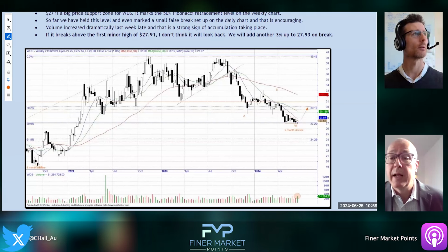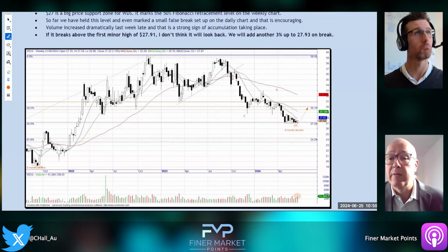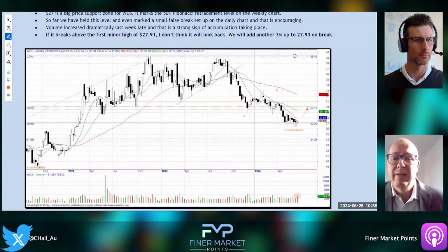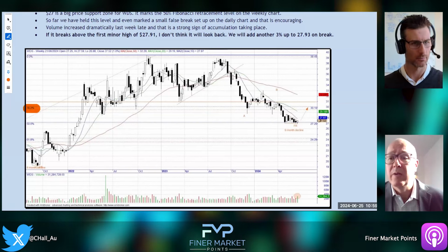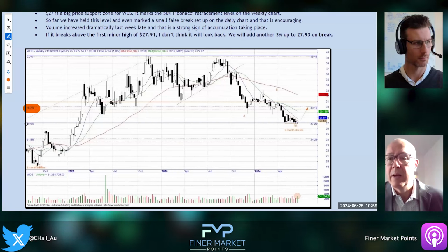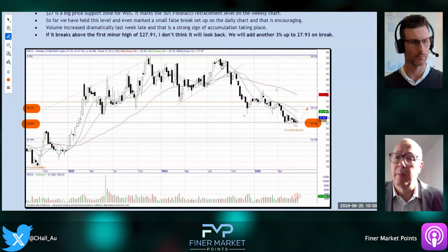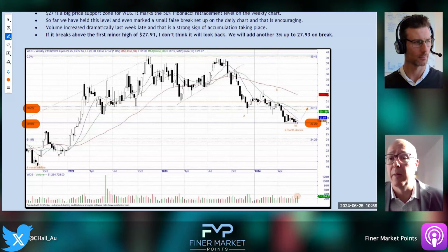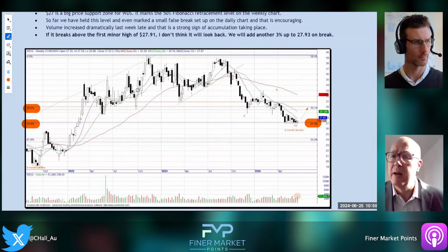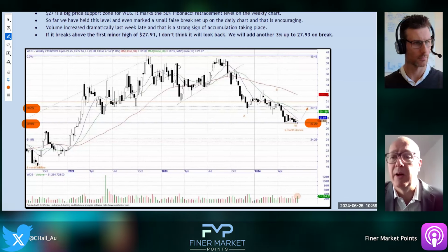Might have broken out here. So look, it's a big level, $27. That's the 50% Fibonacci level. If you look at a lot of the major stocks recently, something like Sonic came down into the 38, bounced, went back to the 50, bounced to the 38, cracked the 50, went down to the 61.8 and bounced back. So they definitely seem to be respecting some of these Fib levels for a lot of the majors.